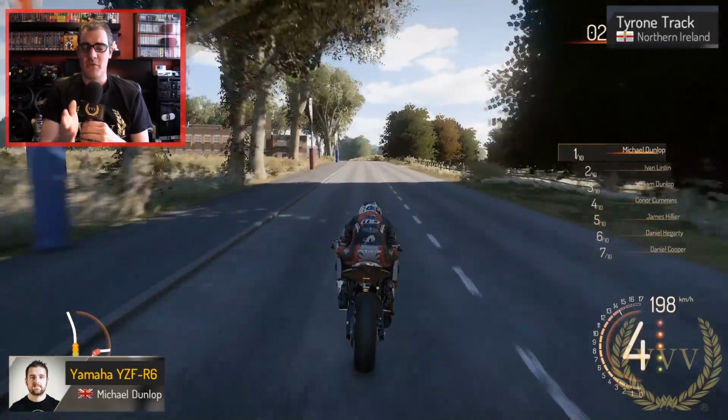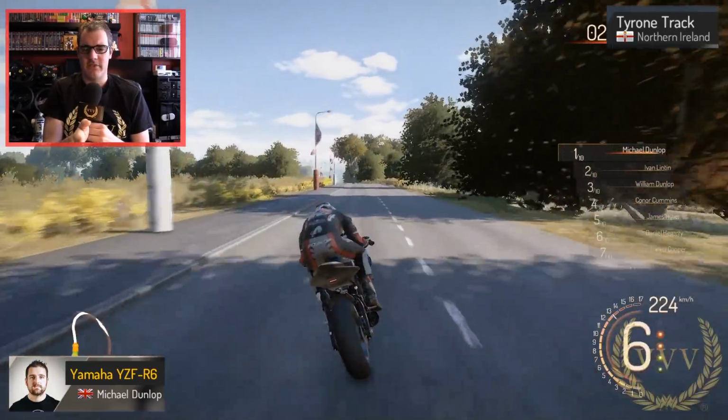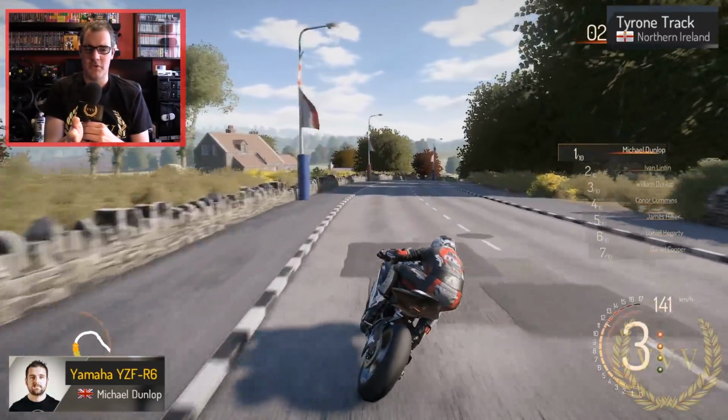So I guess they've gone for a more rigid handling model, and you could call that more arcade-like in terms of how it works, or it could be more intuitive. The bike goes more where you want it to go. It doesn't understeer into all the corners.